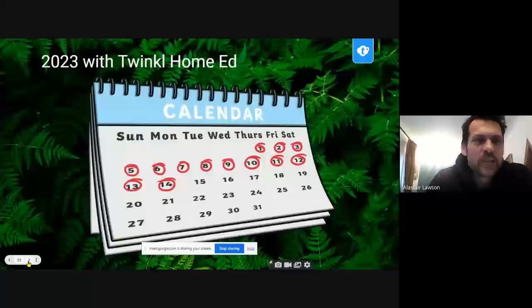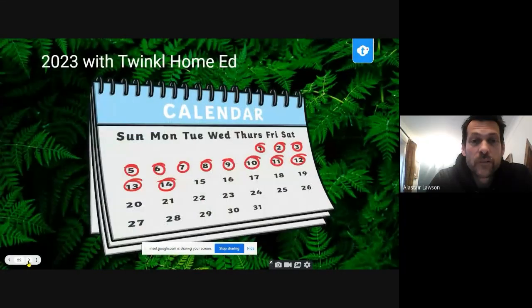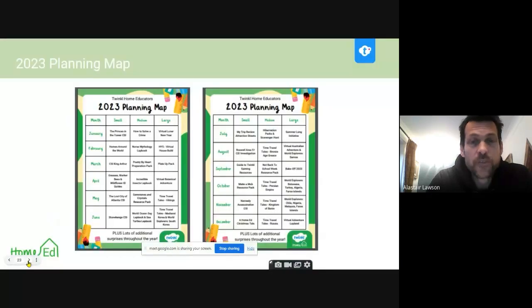Okay, so just a little bit on what there is still to look forward to this year to finish off. At the beginning of this year, we created a planning map which mapped out some of the key resources that we plan to bring you over the rest of the year. This is available and downloadable from the site. It's well worth a look, because we are committed to bringing you these things during these months at these times of the year.